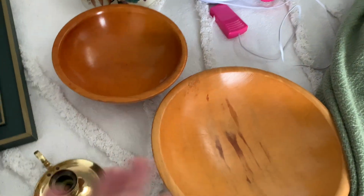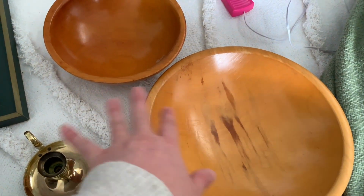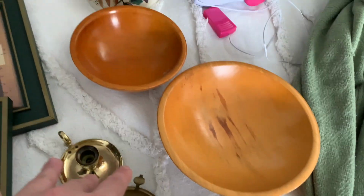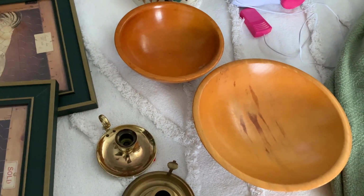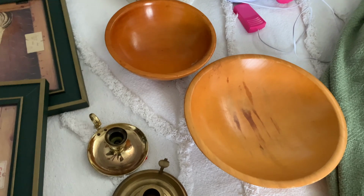Right here, I have these bowls, which I've been looking for, some wooden bowls. These I'm going to be using to keep some of my produce in. I'll probably put some lemons in here or maybe some cranberries in here. And I'll just put this on top of my dresser thing that I have out in the kitchen area.